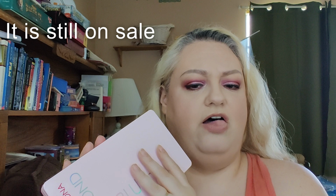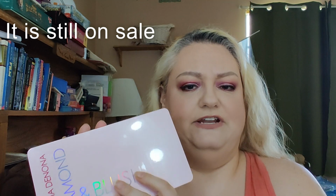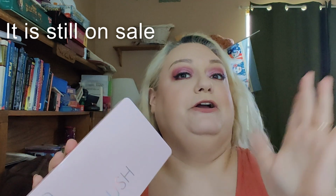Okay, something else I picked up on sale at Sephora. I've mentioned this a couple times. This is the Natasha Denona Diamond and Blush palette. This normally is $90. I could never afford to spend $90 on it. It was on sale for $45. I don't know if it still is or not. I'll have to check. If it is, I'll put a note up here to let you know.